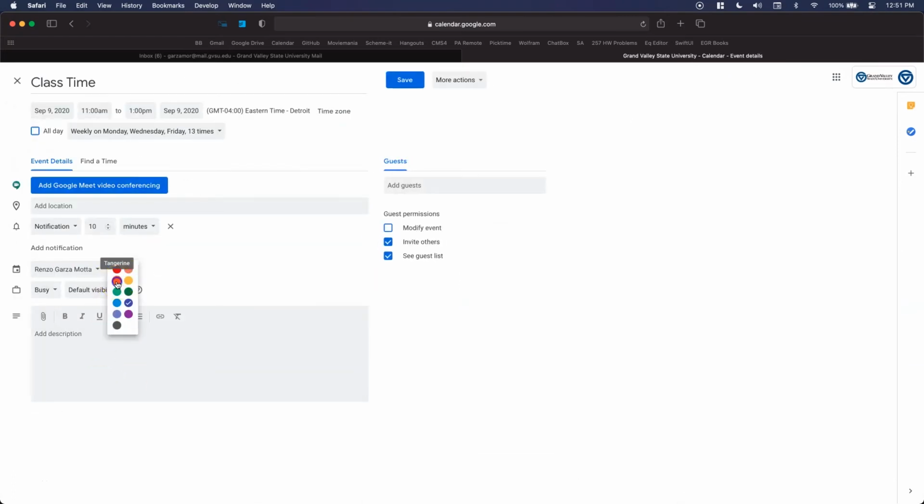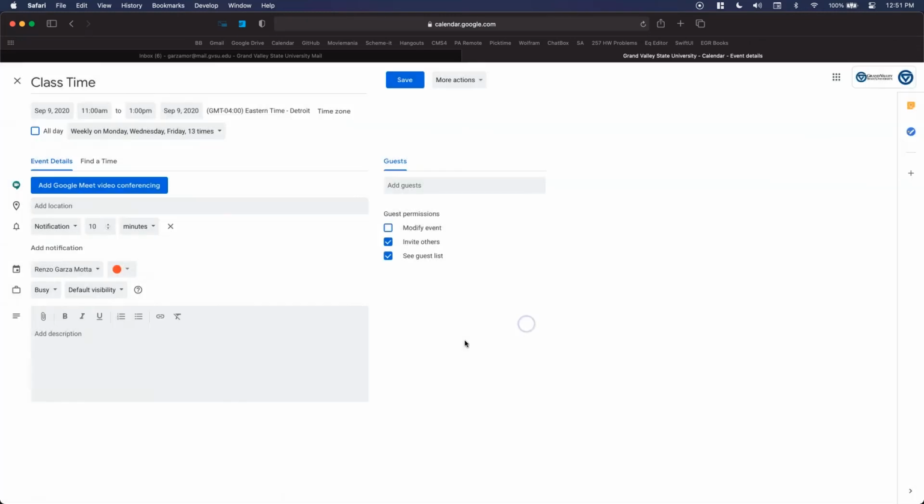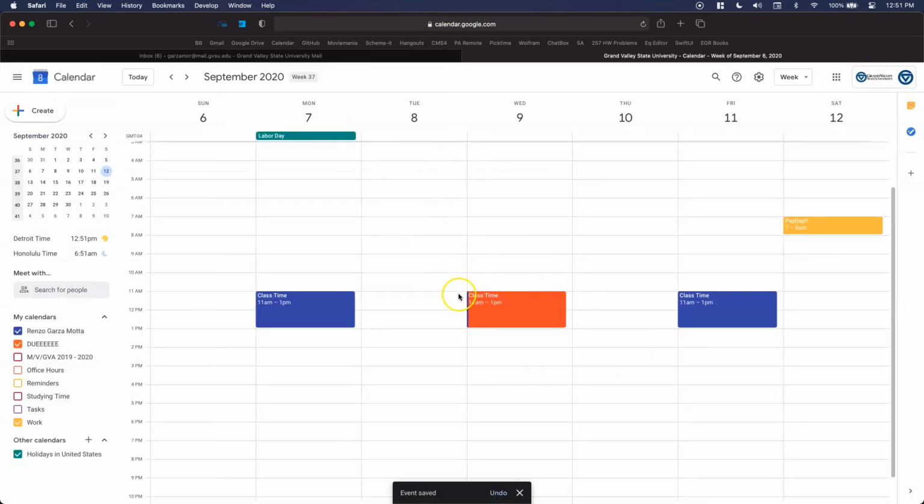So as you can see, if I want to change a color or change anything within a repeating event, it'll give you the option to change that particular event, that event and forward, or all events. In this case, I just want to change this particular event, and you'll see that this changed, but it'll still keep a little strip to indicate what calendar you're putting stuff in.